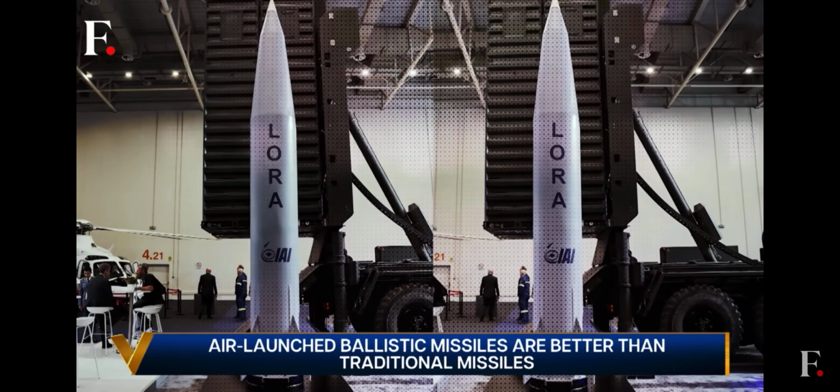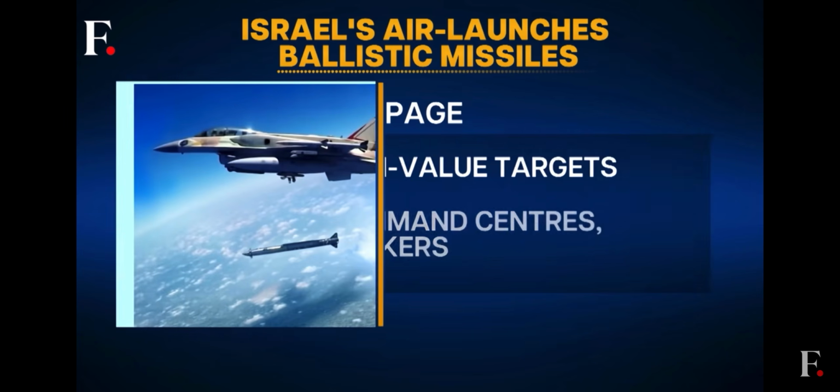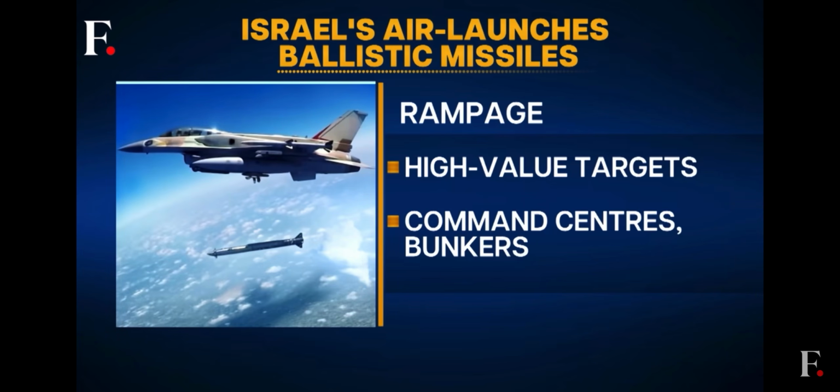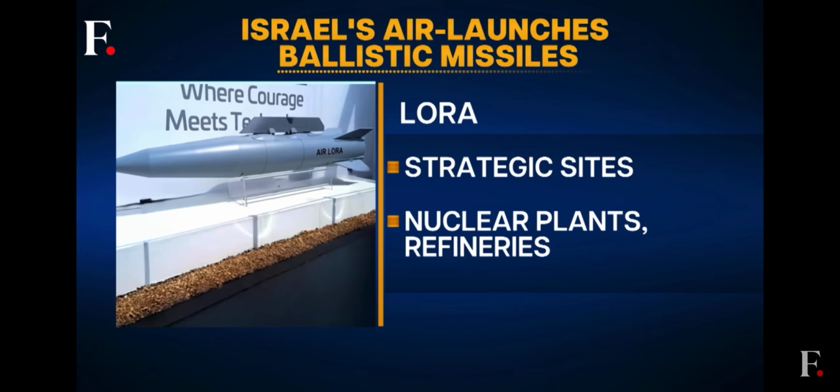Now Israel has multiple types of air-launched ballistic missiles. But the most common and combat-proven missiles are the Rampage, ROX, and LORA. The Rampage is optimized for destroying high-value targets like command centers, bunkers, and critical infrastructure. Then there is ROX, a missile that specializes in taking out high-mobility targets like VIPs and mobile command centers. And finally, we have the LORA, meant for strategic targets like nuclear plants or petroleum refineries.